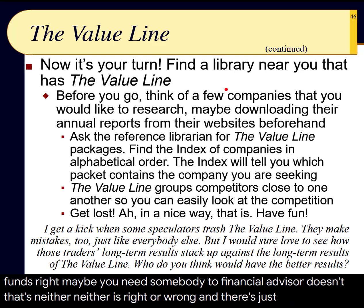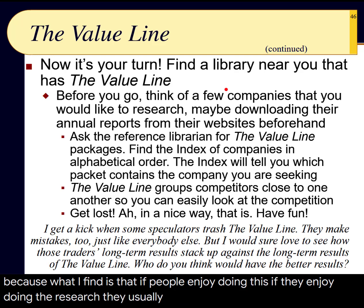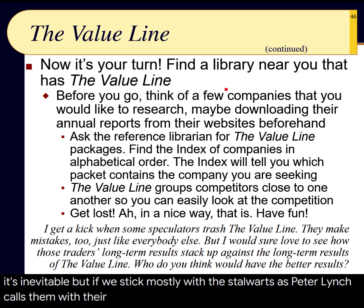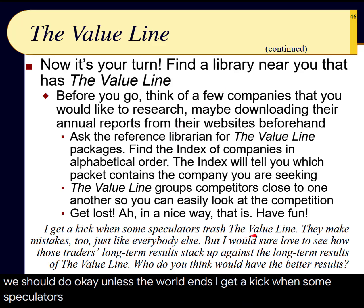They're just different. Because what I find is that if people enjoy doing the research, they usually do pick some pretty darn good stocks. And of course, we're going to make mistakes. It's inevitable. But if we stick mostly with these stalwarts, as Peter Lynch calls them, with their roots deep in the economy, throwing off cash, we should do okay. Unless the world ends.